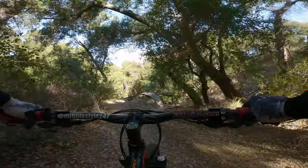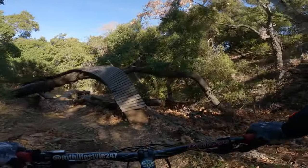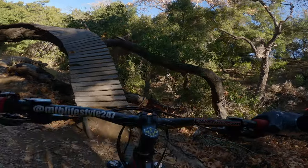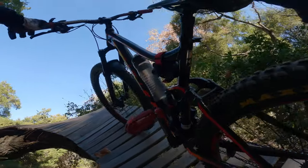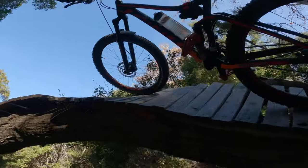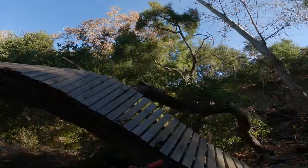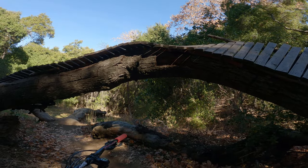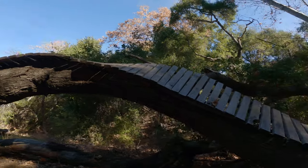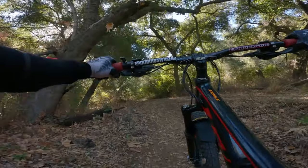Check out this feature. This is probably the gnarliest feature here. You gotta have a lot of speed to come up. And if you fall, it's gonna be like 6 feet. And a medical bill for sure. So yeah, let's skip this one. Not the day. I think we're just gonna ride under it.